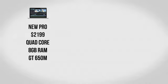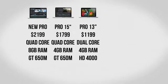So for starters, the next generation MacBook Pro is going to be starting at $2,200, and it's only going to come in a 15.4-inch variety. Now of course that 15-inch display is going to be Retina, which should be really nice. It also comes standard with a quad-core processor, 8 gigabytes of RAM, and a 256 gigabyte SSD. We also have brand new 13 and 15-inch MacBook Pros. Now these are going to come with Core i5s or optionally a Core i7, and they will also come with normal standard spinning hard drives.